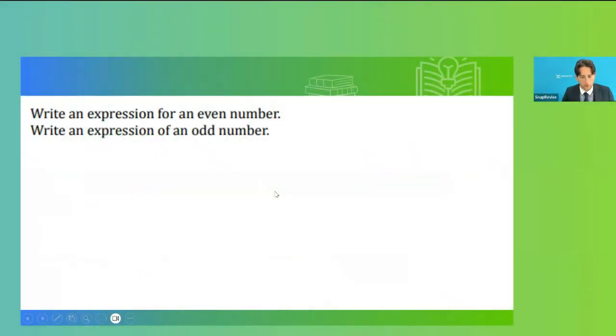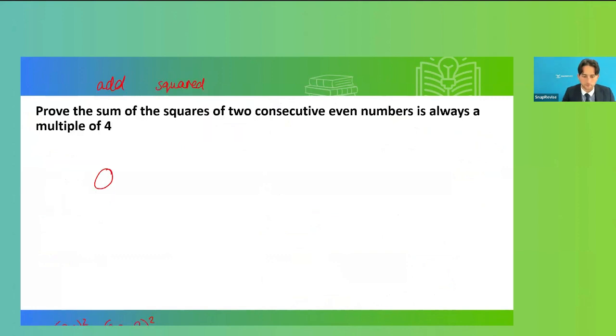Questions there you can try. Proof, quickly, I want to talk about. This will be a very whistle-stop tour of proof. An expression for an even number, algebraically, would be like 2n. That's how you algebraically make sure it's even. And an odd would be like 2n or 2x plus 1.